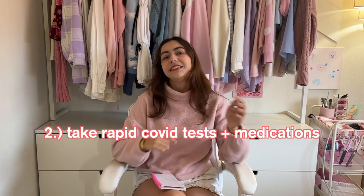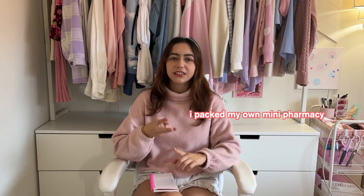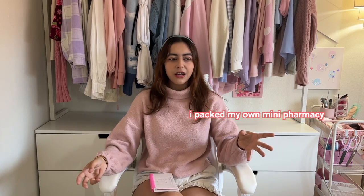Number 2, definitely take COVID tests and medications. I brought everything. I brought Tylenol, I brought Mucinex, I brought Claritin, I brought all these things. And they were so helpful. I brought like 10 COVID tests, and I'm gonna tell you, either you have a super strong immune system or you're gonna get sick while you're studying abroad.